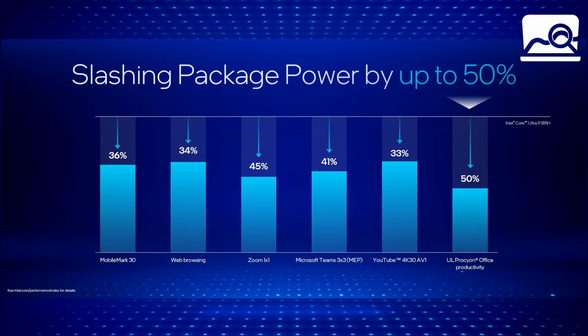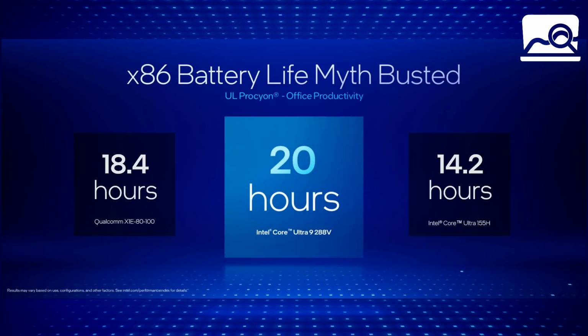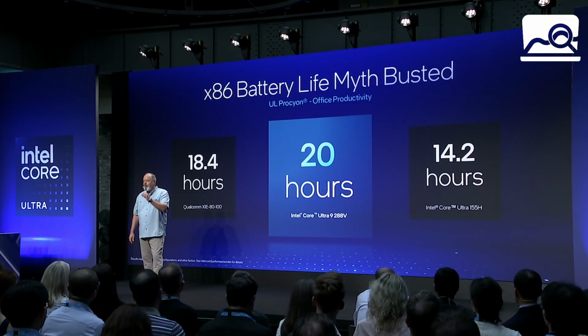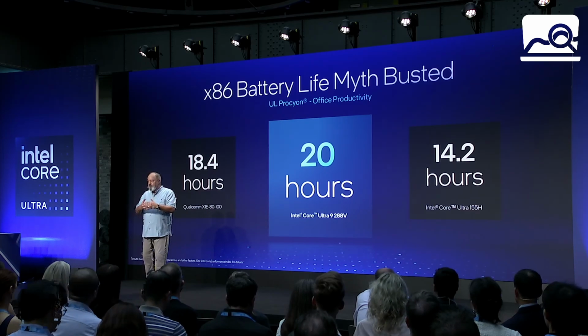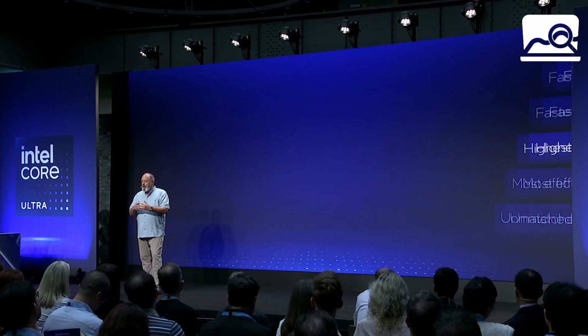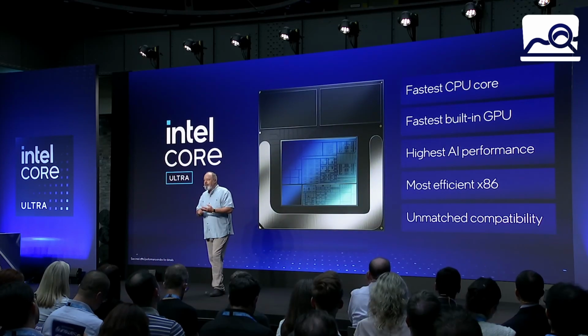When it came to battery life, we pulled out all the stops. Laptops based on Lunar Lake can deliver 20 hours of active and productive battery life. In fact, we measured it this week on a customer system ready to launch, and that's 20 hours in a workload that is much more demanding than simply watching a video on a dimmer screen. Okay, cores, graphics, AI, efficiency.